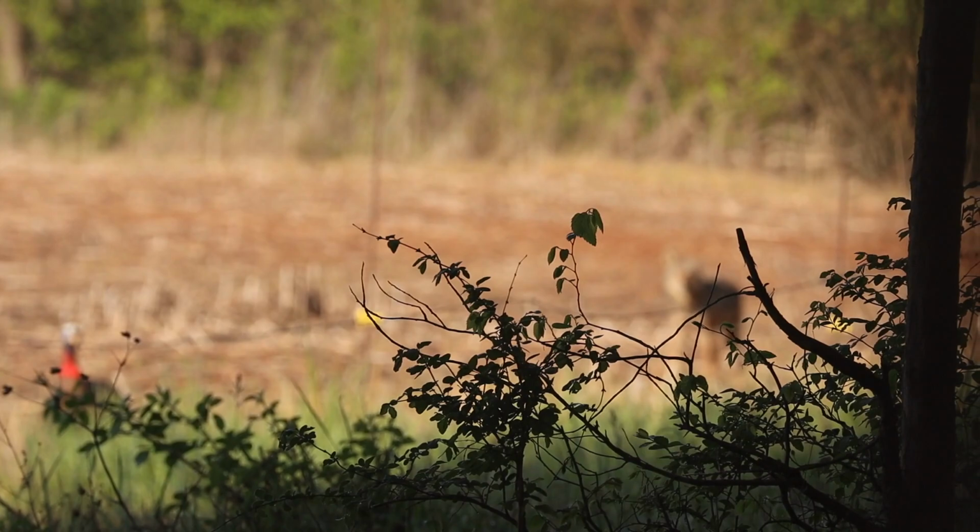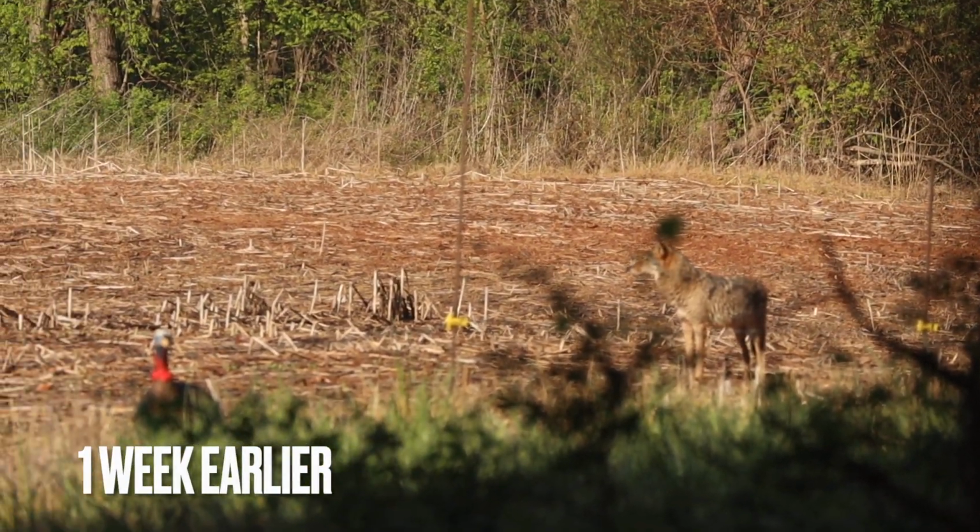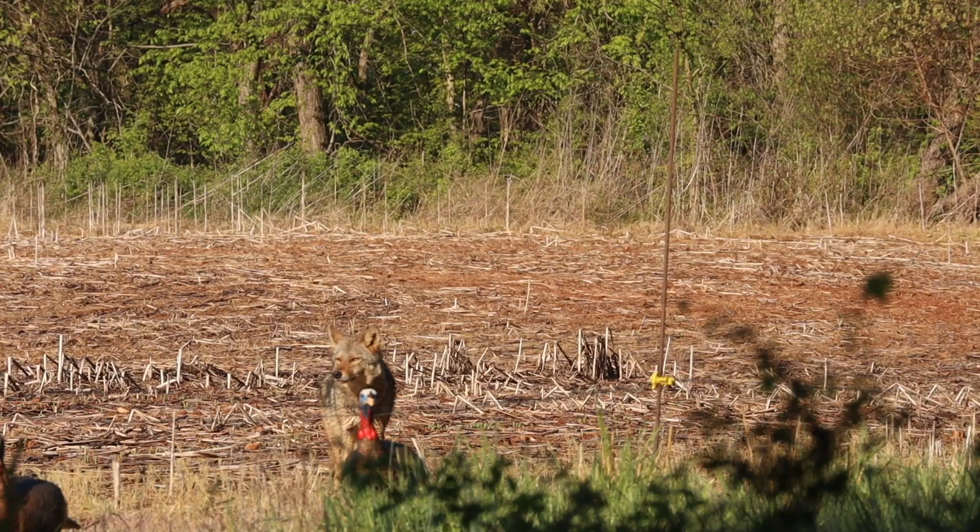So, this is only 15 minutes into the hunt, and as you can see, Mr. Coyote decided he just wanted to come out today. But also, this is not the first run-in I've had with this coyote. So after the coyote, I just kind of called it quits until this happened.